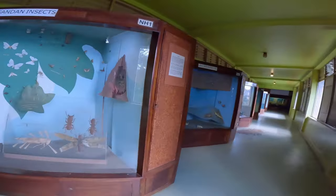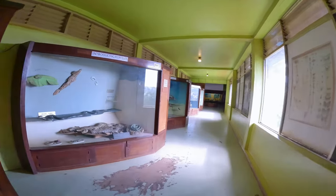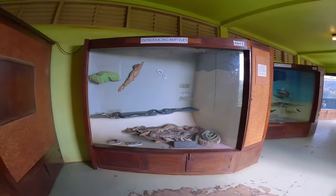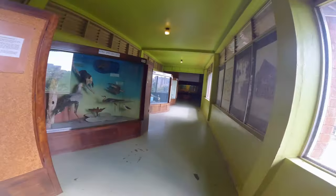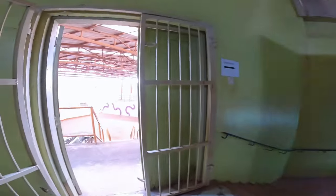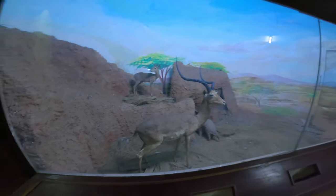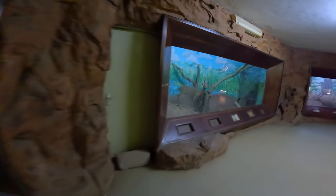Now these are insects. I've come to a different section. Reptiles, some dried snakes in there. So there are different sections of the museum, all displaying different stuff. I don't know what's down here. Let's go all the way down and see what's on this side. This is the impala, I think, the kob, where the name Kampala comes from.